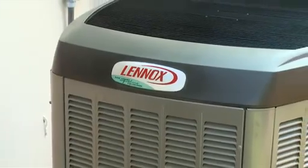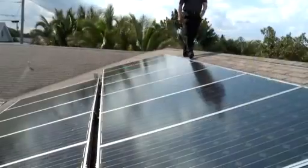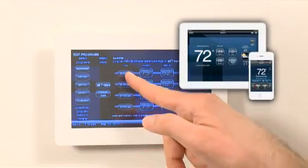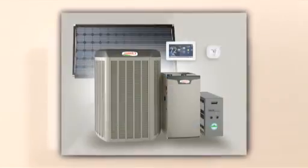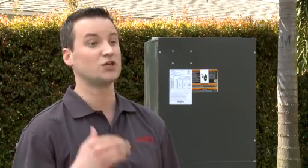There are many options when it comes to heating and cooling your home, but the Dave Lennox Signature Collection offers the highest level in comfort and innovation. With industry-leading efficiencies, solar options, and the latest in control technology, this system truly is the ultimate in home comfort. These products, with the best dealers and industry-leading warranties, make Lennox the perfect choice for heating and cooling your home.